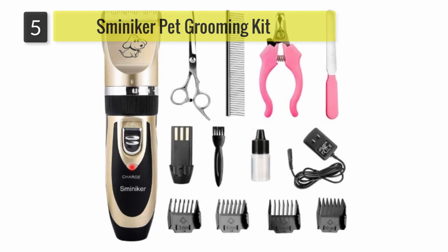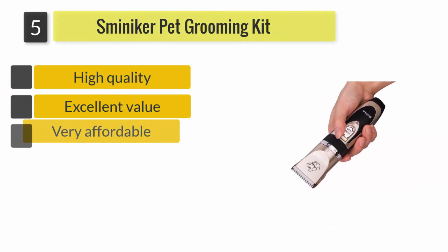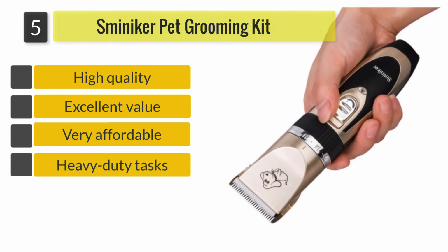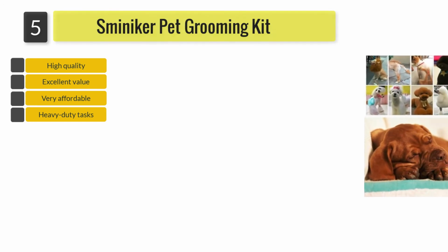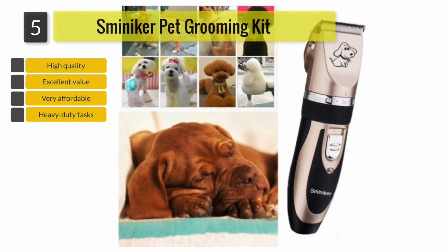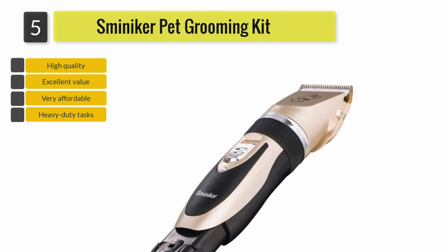Number 5. Scenewas Pet Grooming Kit. The clipper has a corrosion-resistant titanium blade that will stay sharp and ensures high durability. Combined with the ceramic moving blade, you will experience a smooth and efficient cutting performance. You can also adjust the titanium blade from 2 mm to 0.9 mm for slight adjustment on any hair length.